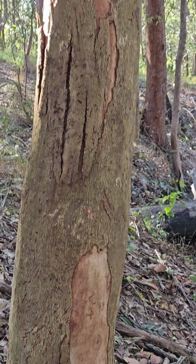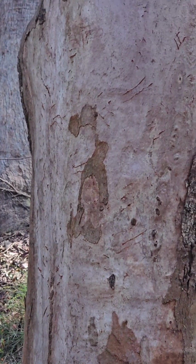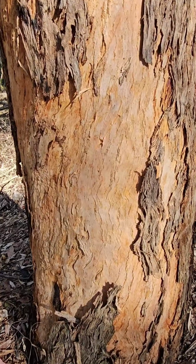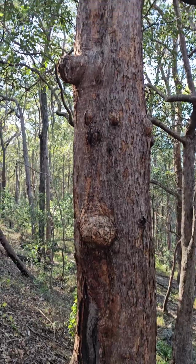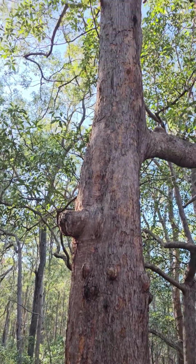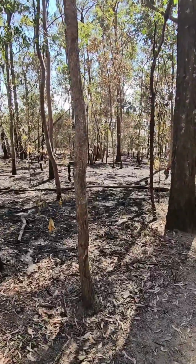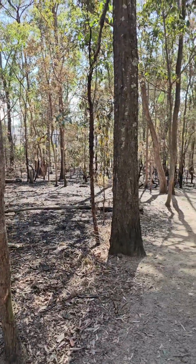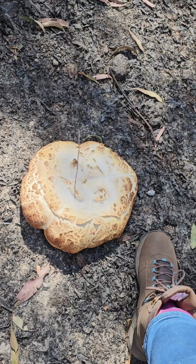Some trees look like a standard eucalypt and are easy to see the scratches, while others are harder to see and also don't look like a standard eucalypt. Just like this beautiful tallow wood, which is a koala primary food tree. We headed down to where the council had done backburning and it looked like a moonscape. A real surprise was seeing these mushrooms growing, and they were absolutely huge.